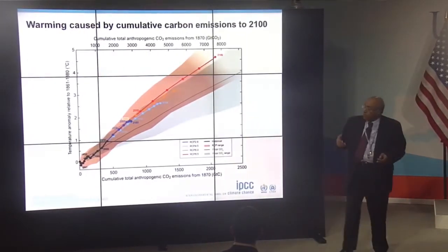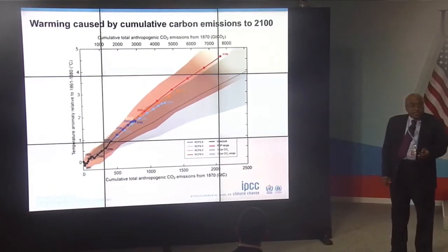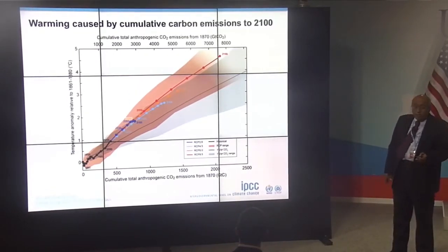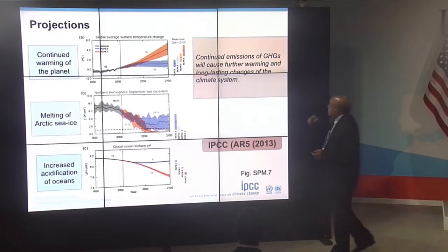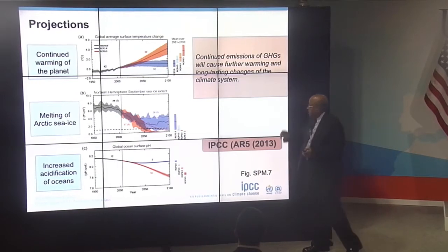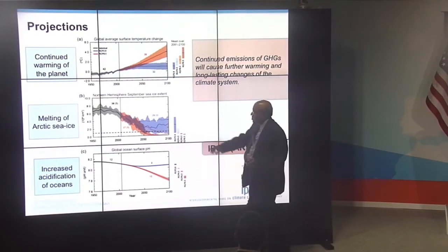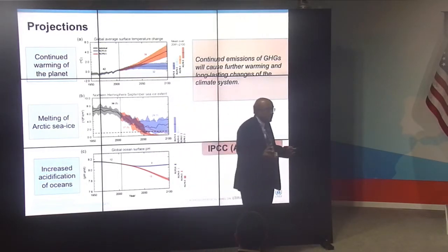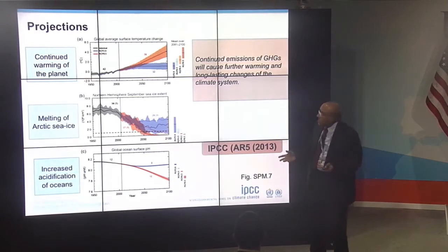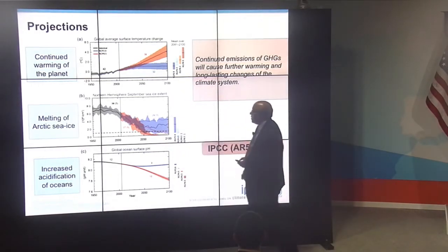So this is a point that is being communicated to decision makers and is an important component of management of the CO2 climate issues. Now, continued emissions of greenhouse gases are known to cause further warming. These were model projections. And what you see is continued warming of the planet. The red lines and the blue lines are simply two different RCP scenarios. RCP 8.5 is a more aggressive growth of CO2.